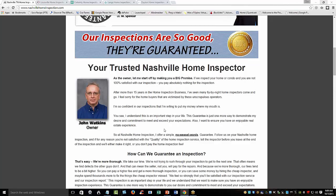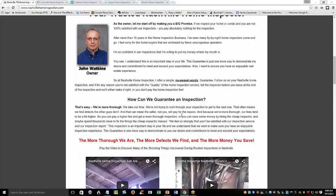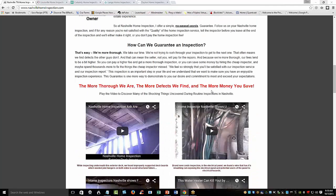Okay, and he goes in. Here's our no weasel words guarantee. How can we guarantee our inspection? The more details we find, the more defects we find, the more money you save. This is what consumers want to know. They don't care about all this other stuff. They want to know what's in it for them by choosing you.